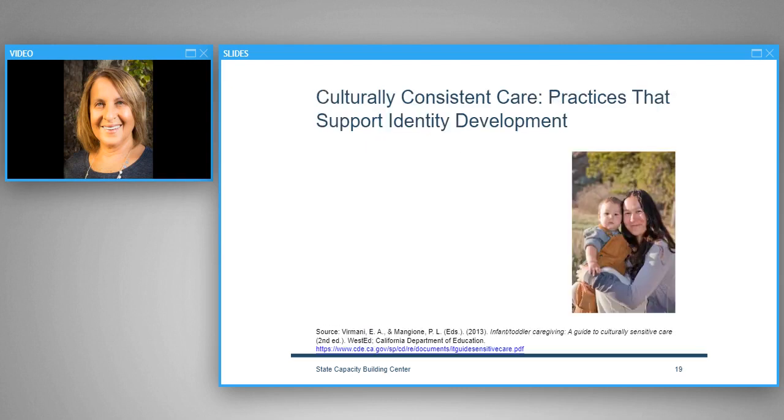As we move from culturally sensitive, which is an awareness of our own and others' cultural influences, to culturally responsive care, we need to remember that culturally responsive care is a practice of caring for children from culturally diverse families in ways that are consistent with their home practices and values. There are many ways we can make our care culturally consistent with families.